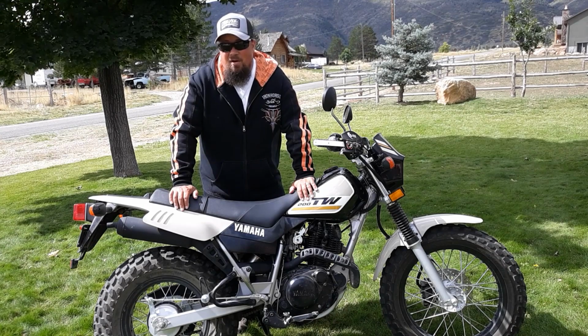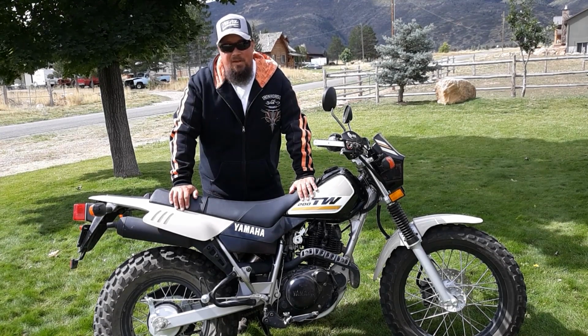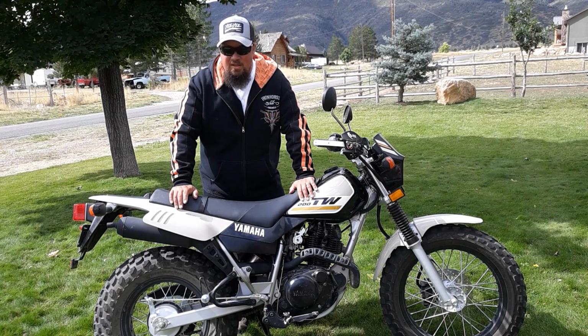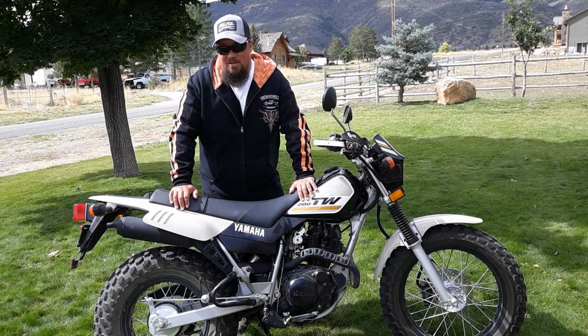So you can't go wrong with the 2020s, you can't go wrong with the 2019s. You really can't go wrong with the TW, period. So if you find one that has been well taken care of, you're going to have just as much fun on that one as you will a brand new one.